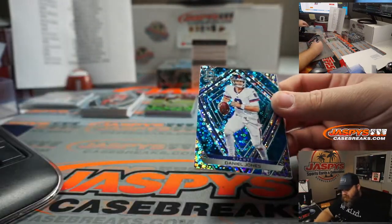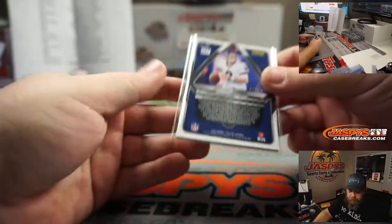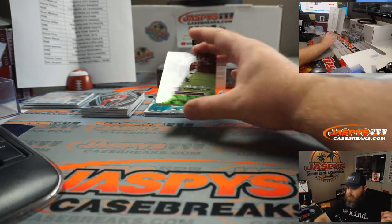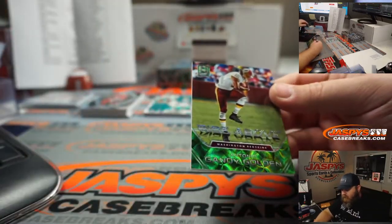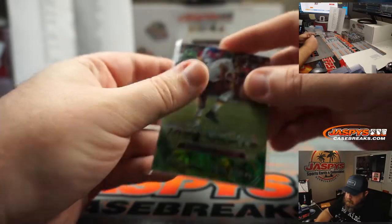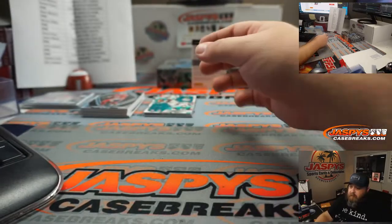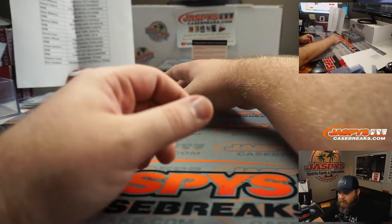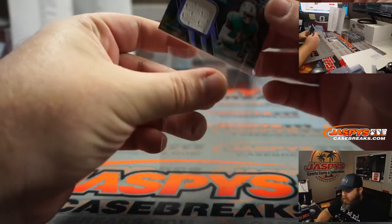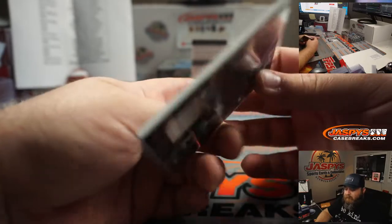Daniel Jones, New York Giants, random number block. 9 out of 60. Spot 9, Eric Jock. Antonio Gandy-Golden, Rise Above. I really like the photography on these. Just looks super clean. Might have to try to find some of these. That is 16 out of 30 for the Washington football team and Eric Jock. Pulamalu, Oliver, Amari Cooper, Sergeant Squid. Dual relic, Tua and Devante Parker. 66 out of 75 for the Miami Dolphins and Sean Maddock.